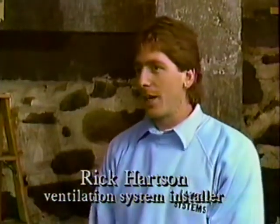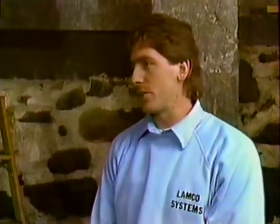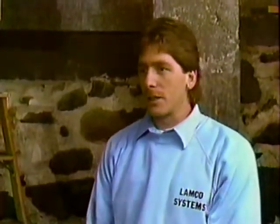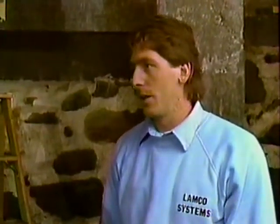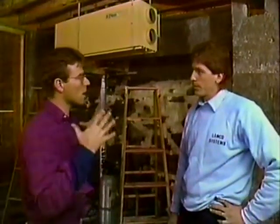Well, being so tight, it creates a lot of indoor pollutants. Like how? Like it doesn't let them escape. There's cooking odors, there's bathroom odors from aerosol cans, adhesives from countertops, building materials. They all give off different types of pollutants. I see. So all this stuff sort of collects in a cloud in the house, and because the house is so tight, it can't escape. Correct. What are you going to do to solve that problem for us?